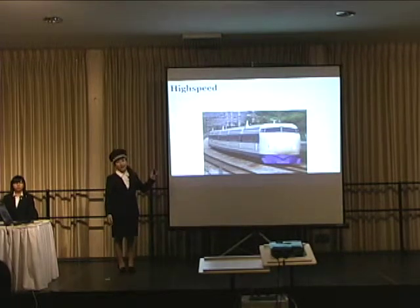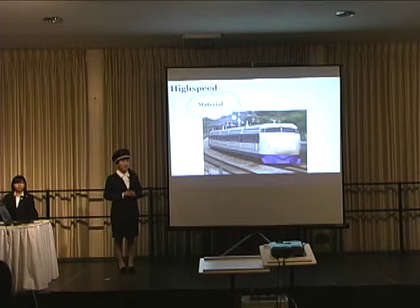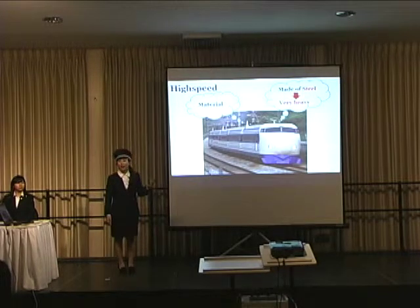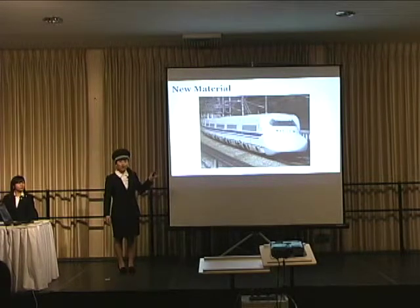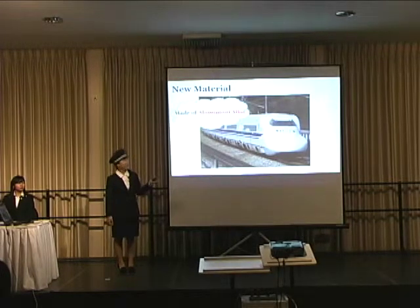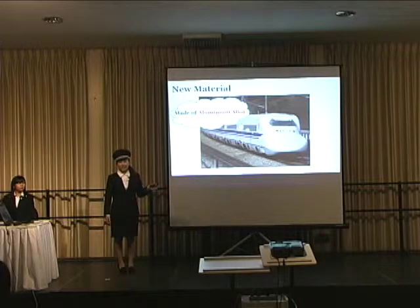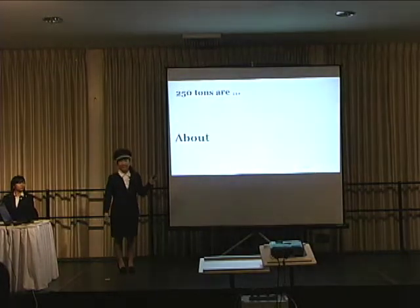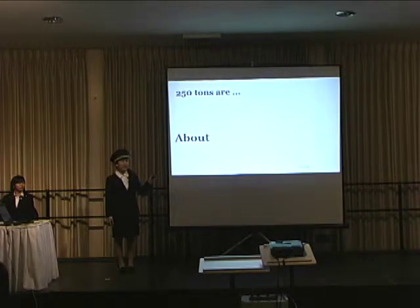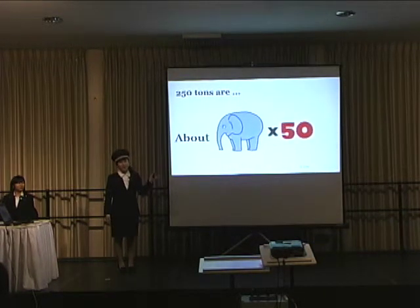The first creative idea is material. At first, Shinkansen body was made of steel. As you know, steel is very heavy material. But now, the material was changed into aluminum alloy. It is really light material. So Shinkansen succeeded in a reduction of 250 tons. By the way, 250 tons is the same weight as 50 elephants.